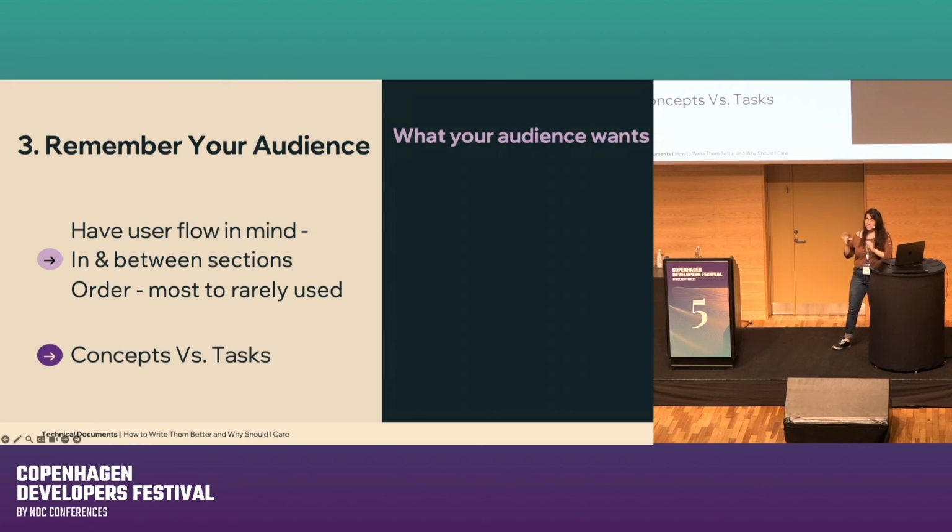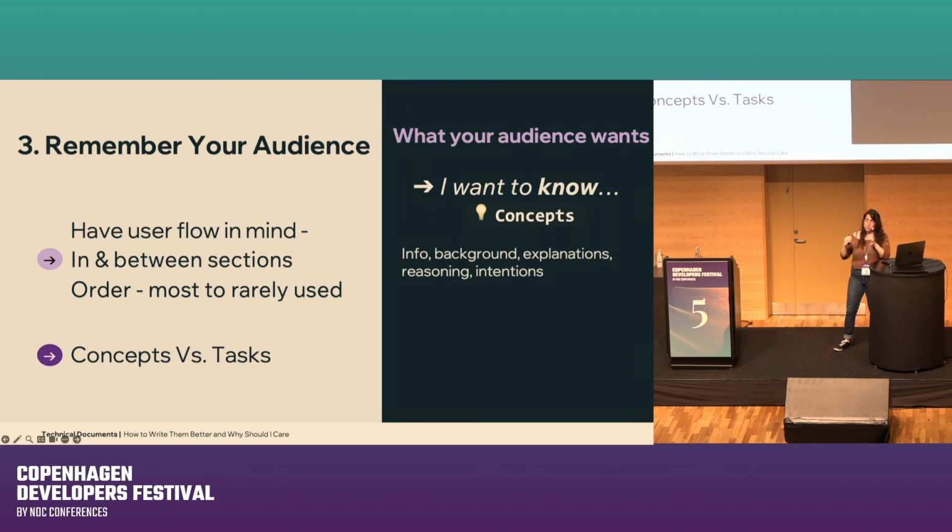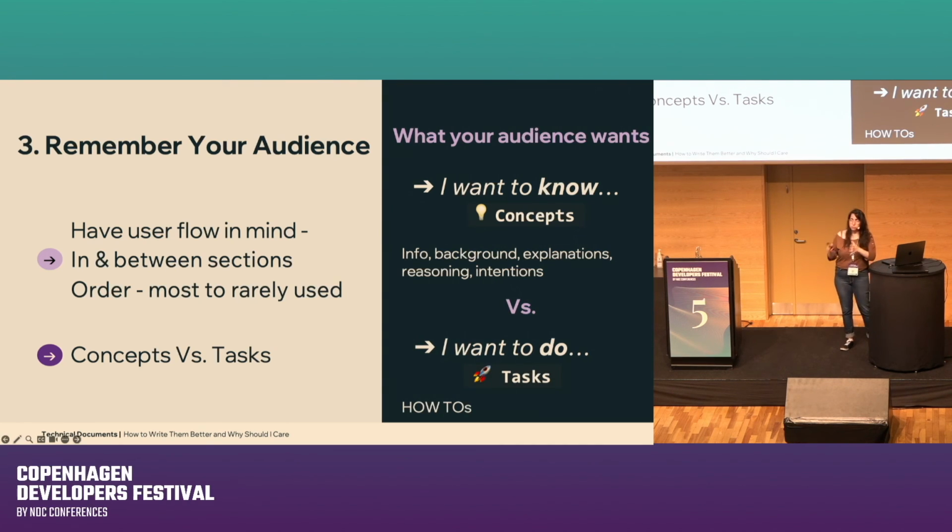Concept versus tasks, this is also super important. You need to think and convey to the audience that you know what they're thinking about. So if they want to know something, concepts, then you need to have the document cover information, background, explanations, reasoning, intention, stuff like that. But if they want to do something, tasks, then you should cover a how-to in this document.